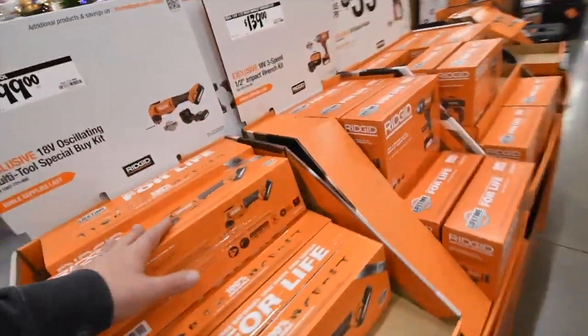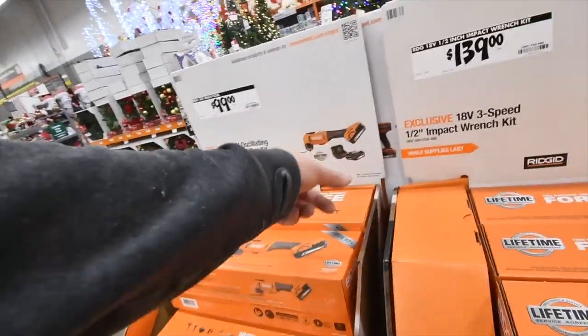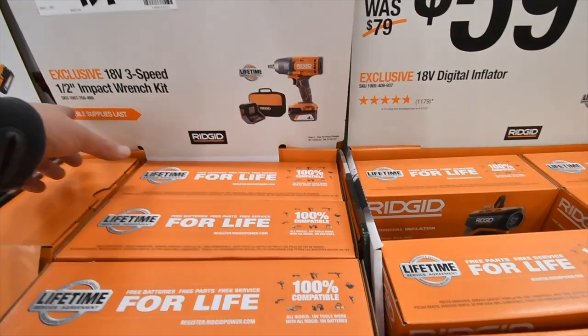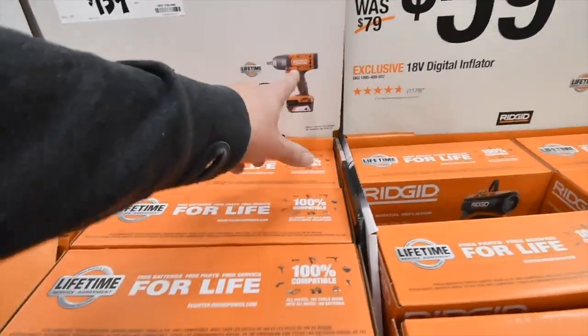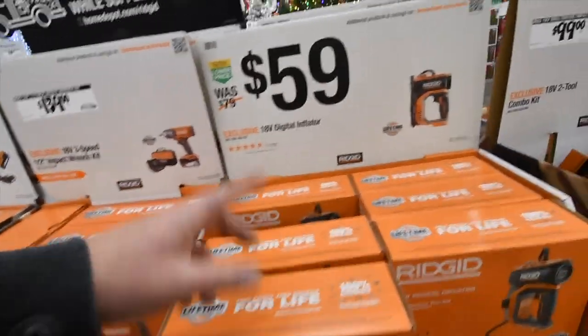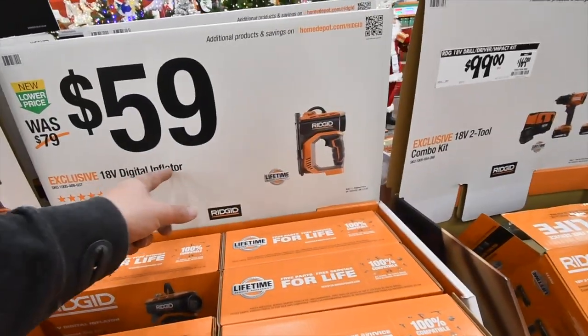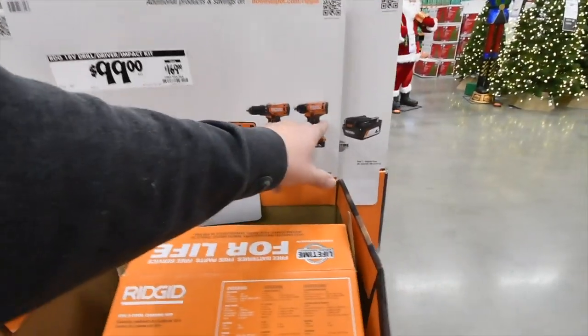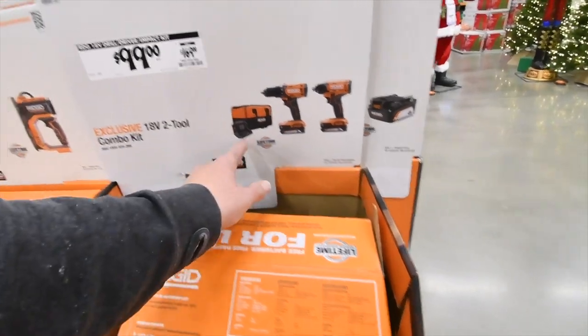All right, Ridgid, still the same thing. $100 for a kit for the oscillating tool. $139 for their half-inch impact wrench. Too bad that's not a part of the sale over there, or $100. $59 for their 18-volt digital tire inflator. $99 for the drill and impact driver kit. 2 2-amp-hour batteries, charger, and a bag.